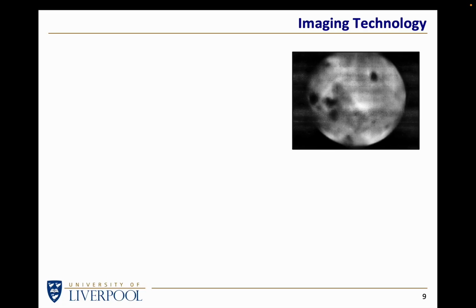This is before digital cameras. We take it for granted these days that everybody has got a digital camera in their phone, and if you want to take a picture, you just point, click, done, you've got a picture. That wasn't the case in the 1950s.